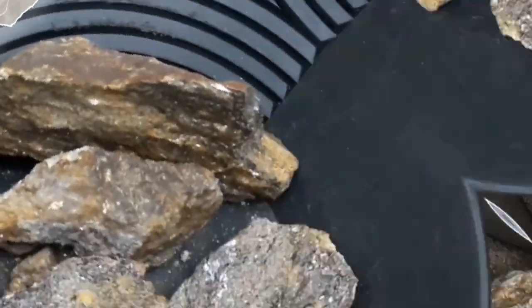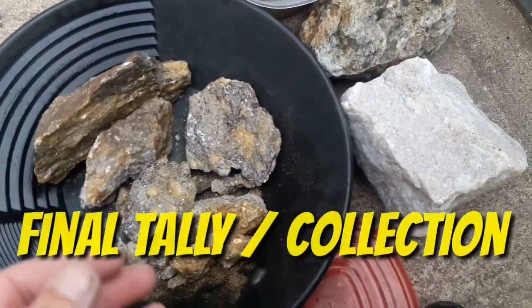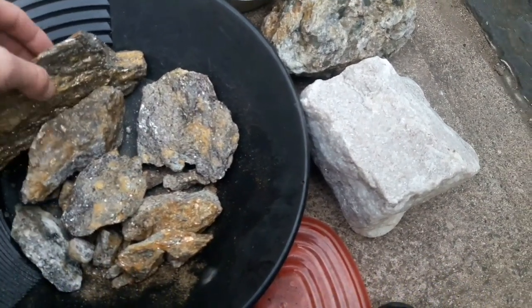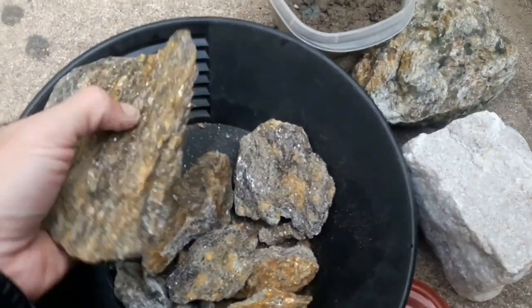I'm gonna go hunting for a couple more spots. It got kind of dark and drizzly out. This is how I ended up my day. I went to that mica quartz foundation area, that outcrop. It's pretty wicked, but I'll show you some of the pieces I found.